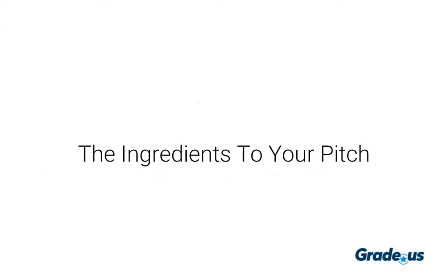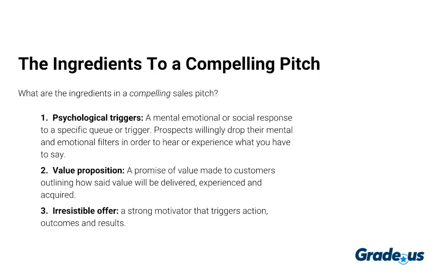So the ingredients to your pitch are going to be a psychological trigger, a value proposition, and an irresistible offer. Now, remember, this is still focusing around the elevator pitch. When you get to those secondary pitches where you're trying to close or getting closer to the proposal, that's going to be much more in depth. This is more of that basic elevator pitch.